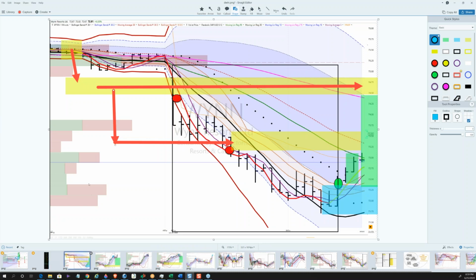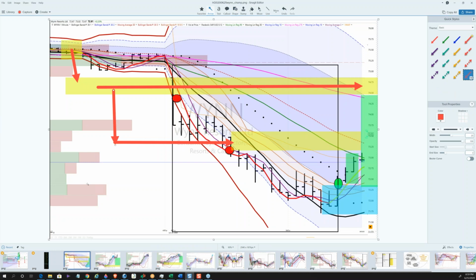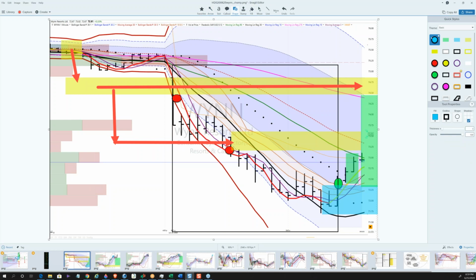So here's one in Wynn Resorts, Frog Champion, and this is what a frog looks like. I'm going to use the big blue ball here to get through this quicker. I went to yesterday's Z3 pinch, that first yellow box, and I use that as the box for today. I should have drawn a big blue line here so you can see where today opened.